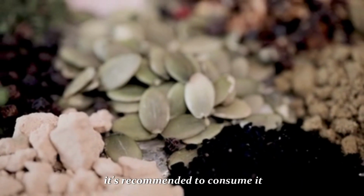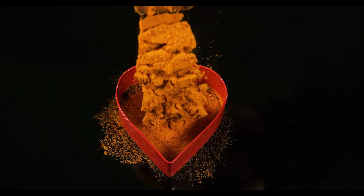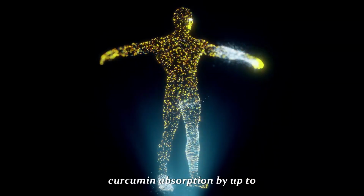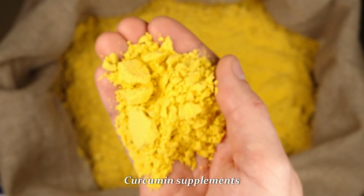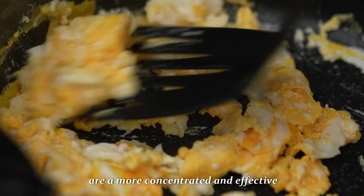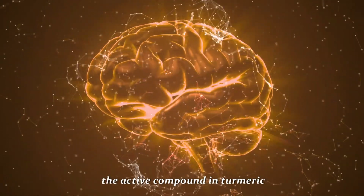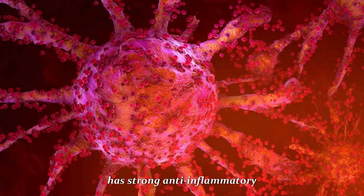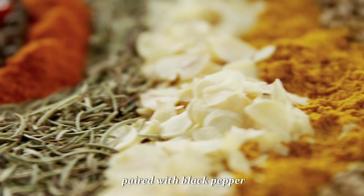it's recommended to consume it with black pepper, which contains piperine, an ingredient that can enhance curcumin absorption by up to 2,000%. Curcumin supplements, especially those with added black pepper extract, are a more concentrated and effective option. Curcumin, the active compound in turmeric, has strong anti-inflammatory properties and works best when paired with black pepper.